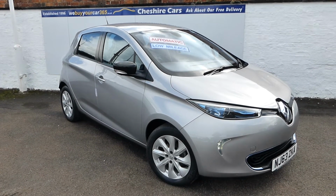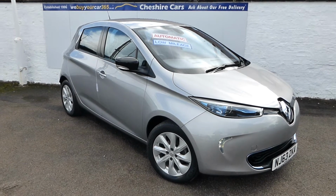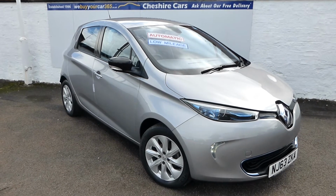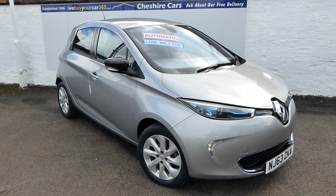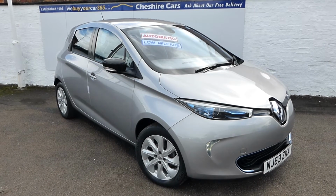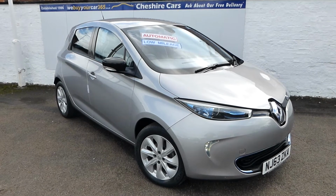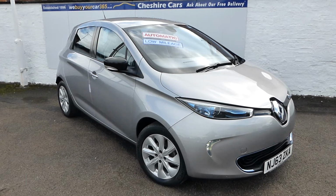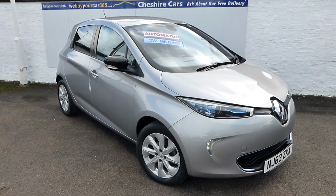So yes, it's guaranteed battery wise for life, with terms and conditions of course, but you basically lease the battery from Renault and they guarantee it for life. Depending on what mileage you do a year, it starts at about £45 or £46 a month, I believe. But full details, you can find them on the website for Renault. You can also have a charging point put in at home, and we can help to arrange that for you, including the government grant.